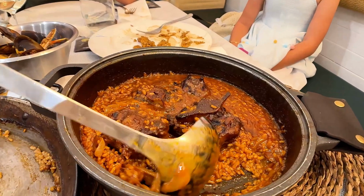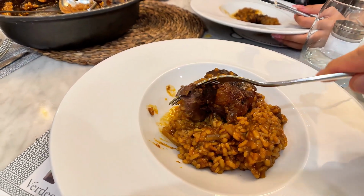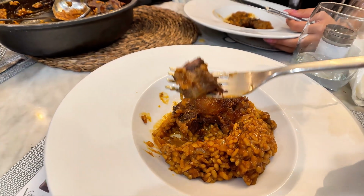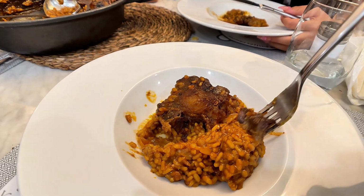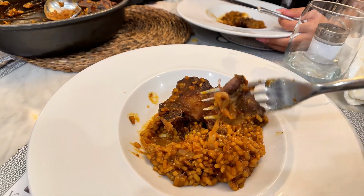Now we're digging into this bulltail stew. So I get the big piece of oxtail, which is one of my favorite pieces of beef. I've cooked a lot of oxtail, bulltail in my life, and if it's prepared good, this meat should just come right off the bone, just like that. Wow. So if you didn't know, that's one of the toughest cuts of meat on a cow itself.